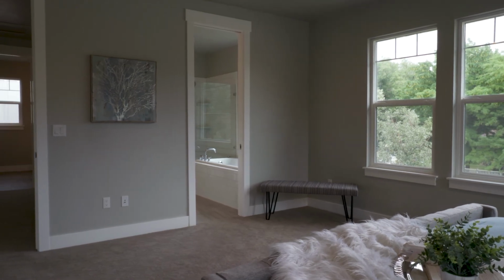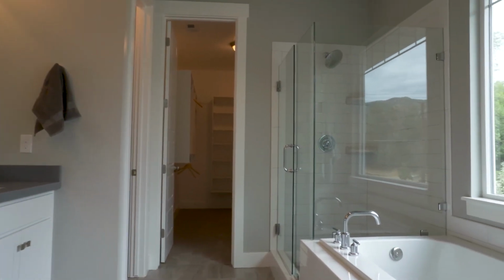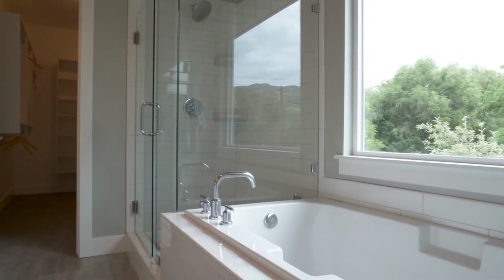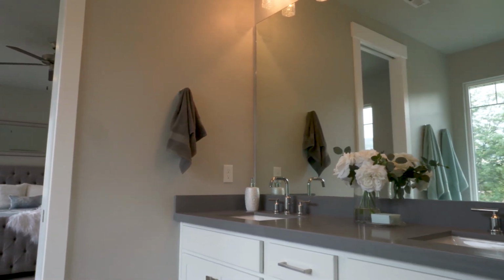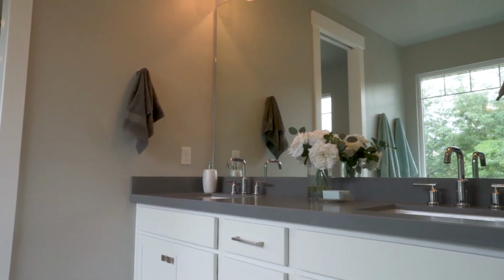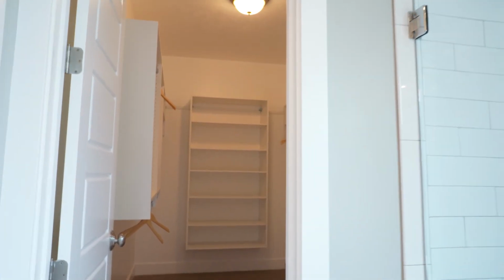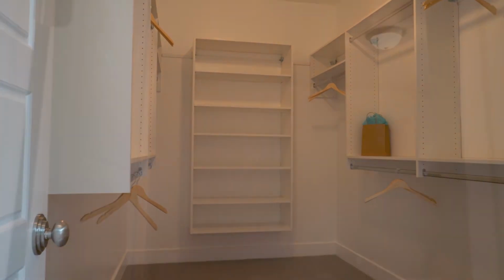Yeah. One of the best parts really, and here we're into the master. Let's not miss this, right? Right. So here you've got your big soaker tub, and your big 4-foot, full Euro shower, double sinks with that quartz countertop, soft close cabinets. It's just, like I said, every upgrade you could want is in here. This modular closet, you can adjust however you need, add to, take away from.